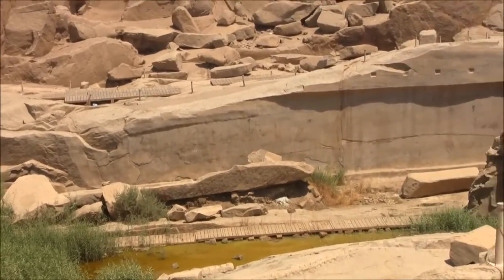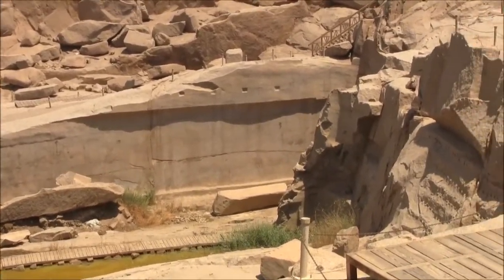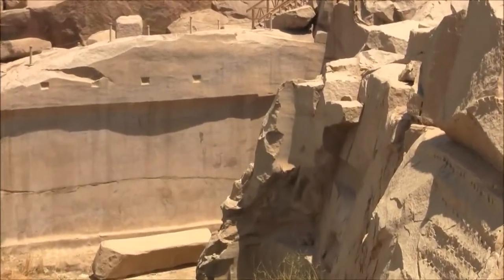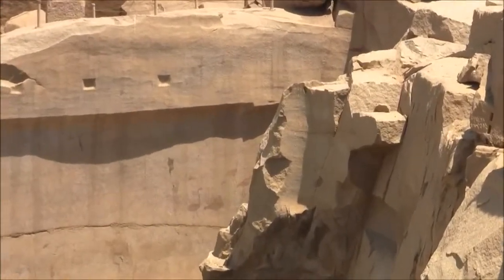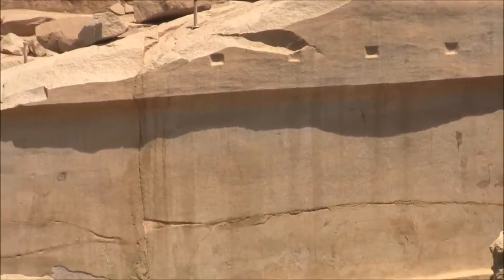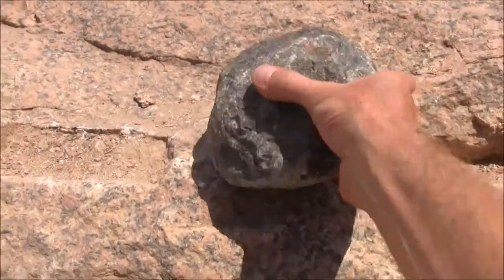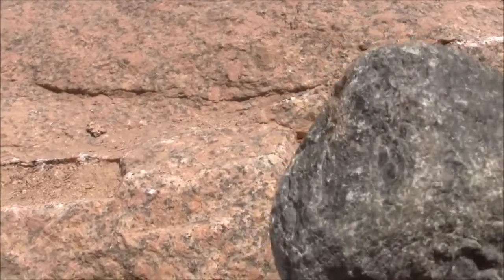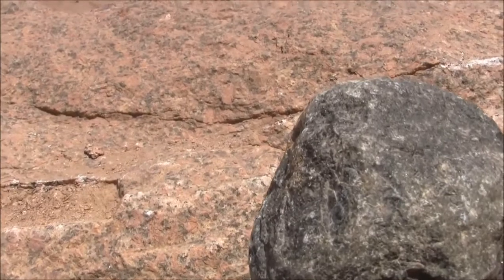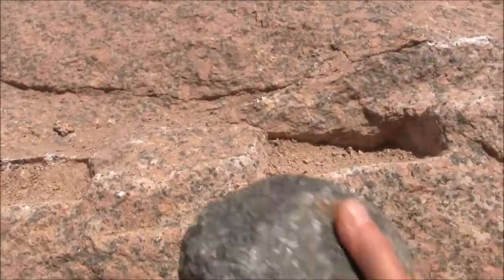The crispness of the cutting, the flatness of it. One doesn't leave a surface like that in a quarry in general, as far as I know. Absolutely incredible. And to show this is even more of a joke, this is a dolerite pounder. This is what many scholars believe is the technique used to extract the stone. This is the dolerite, this is the granite.